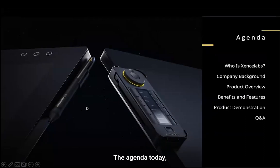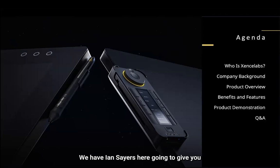The agenda today, we're going to go through 5 minutes of me showing and telling you a little bit about Xencelabs, our company background. Michael Thompson is here, Head of Global Product, and he's going to go through a product overview, talk about the benefits and features. We have Ian Sayers here, going to give you a live product demonstration for about 20 or so minutes. And then in the end, like Denise Williams said, we are going to do a little Q&A for you. So please put your comments in the chat.